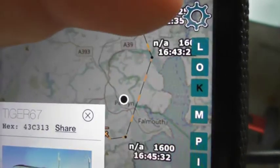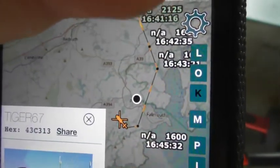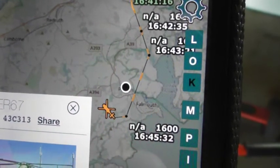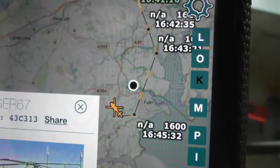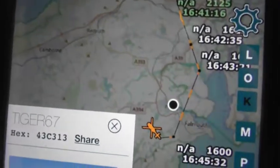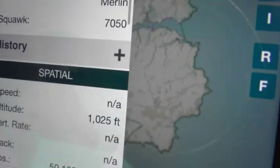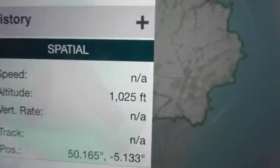And as you can see to start with, it was at 16,000 feet. But unfortunately, because of the clouds, the cloud is quite low today. So that's why I have to go careful when I'm seeing the aircraft. As you can see now, it's just now dropping at 10,000.